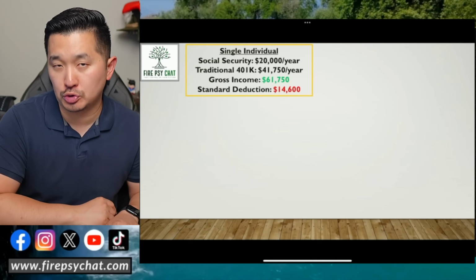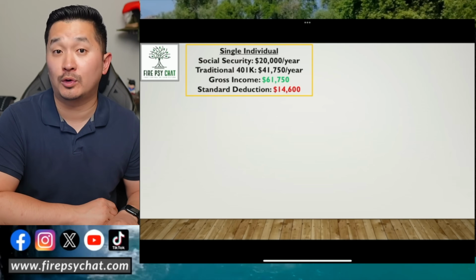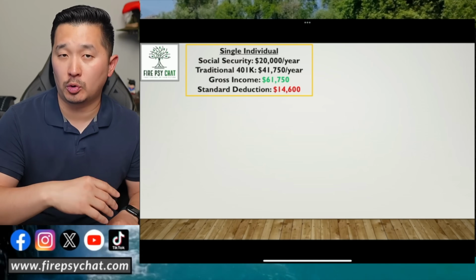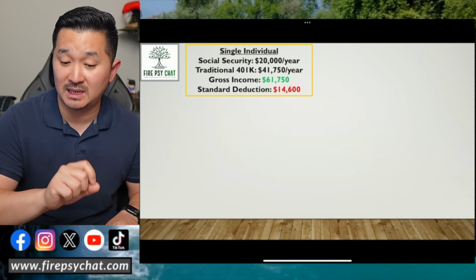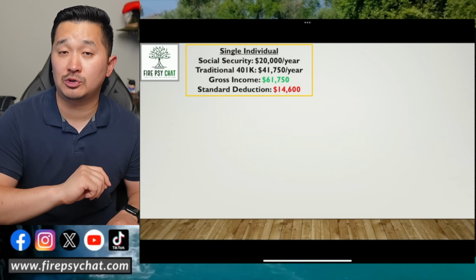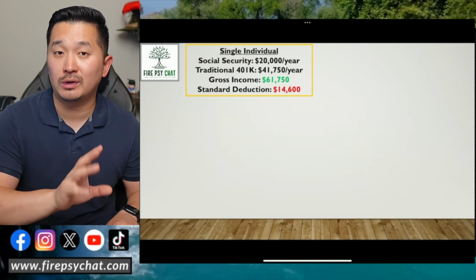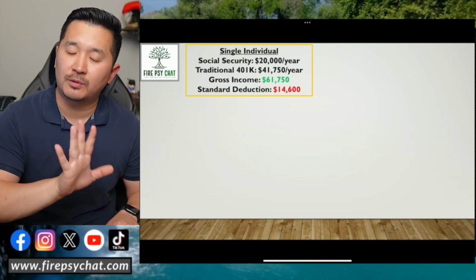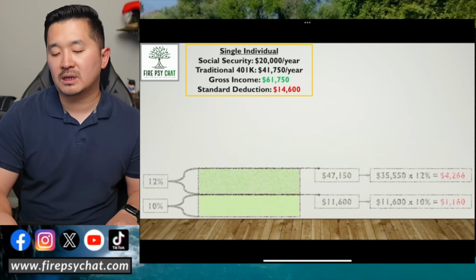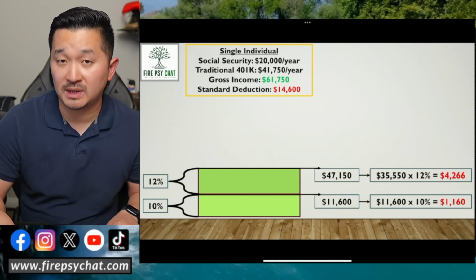So assuming that your Social Security pension is $20,000 a year and you have some traditional 401k with over $41,000 a year, because you have your employer match that went directly to the traditional portion of your 401k, your total taxable income is $61,750 and your standard deduction is $14,600 under the 2024 tax brackets. Obviously, the standard deduction will increase with inflation in 25 years. But for simplicity's sake, I'm going to use the 2024 tax brackets. So the first $11,600 will be taxed at 10%, and the next $35,550 will be taxed at 12%.